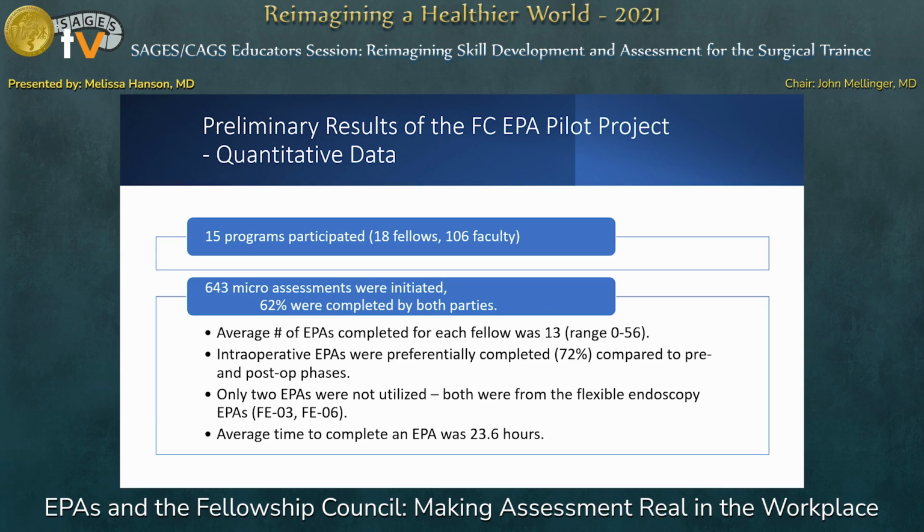So this is our preliminary data. We're still kind of working on it. I have a bunch of numbers to crunch, but basically we found the same things as what some of the other pilot projects found, is that we had about 62% completion rate for the EPAs, which means that 38% of the time a fellow was disappointed that they submitted something and the staff didn't complete it. So that did create a barrier.